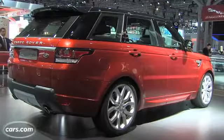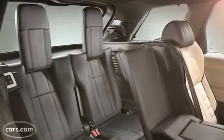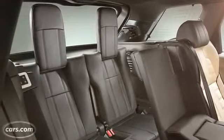Let's take a look inside and see how that affects visibility. It's actually not too bad. The windows don't taper off too much, and so you actually have a lot of visibility looking over your shoulder. The rear head restraints are very big, typical of Land Rover, and they do take up a lot of space if you look straight back.